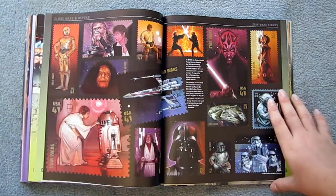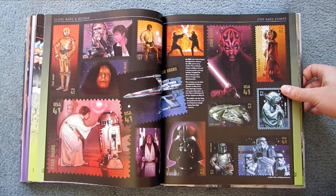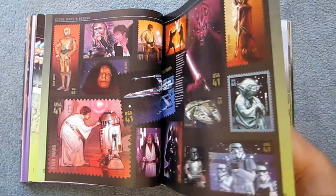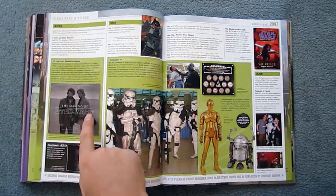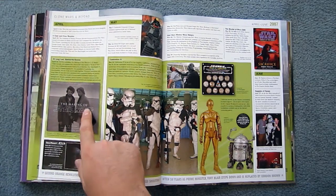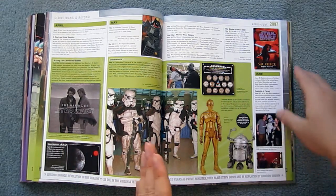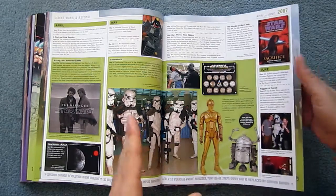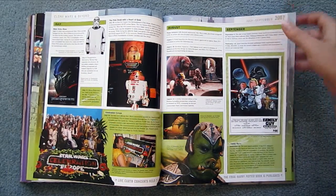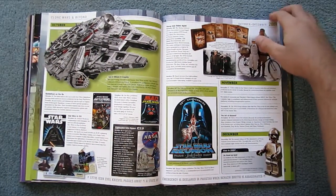Here's some stamps. Who is this art by? Oh, Drew Struzan. Yeah, he's got a really wonderful art book as well that features a lot of Star Wars art. The Making of Star Wars by J.W. Rinzler. That's my favorite making of book of all time. Not just Star Wars, of any. And I haven't done a review on that yet because I'm so intimidated to, because it's just sort of like the perfect art making of book to me.